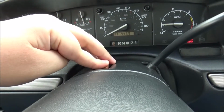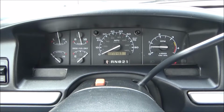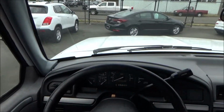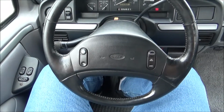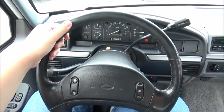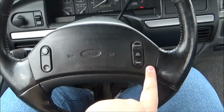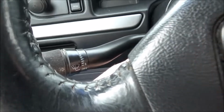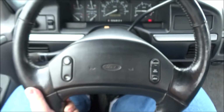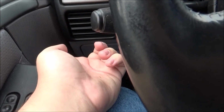The hazard switch is on top of the steering column. It has a leather-wrapped 2-spoke design steering wheel. It does house your cruise control, and it does have a tilt steering wheel. The parking brake is foot operated.